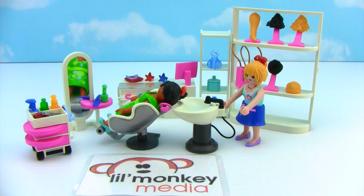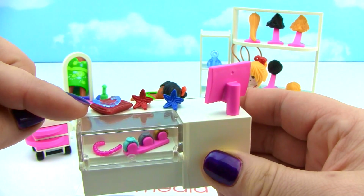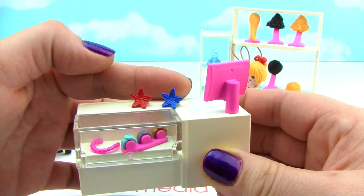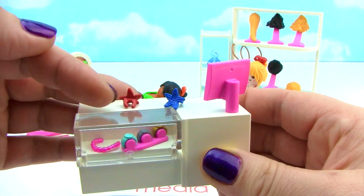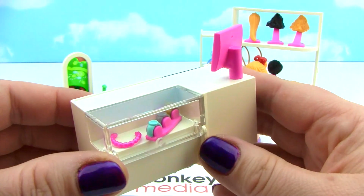Let's start around back with our display and checkout desk. So here's our checkout counter with a front display. On top, we have a pillow with a blue necklace, and then we have 2 different hair accessories. So there's a blue one and a red one. And if we turn one around, you can see that it has a clip part to fit into one of our characters' hair. Then we have our front display case.